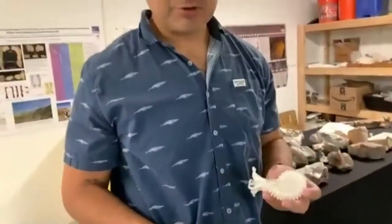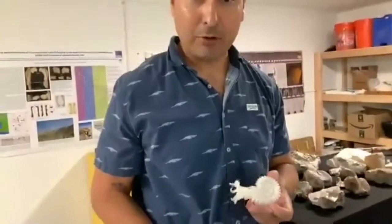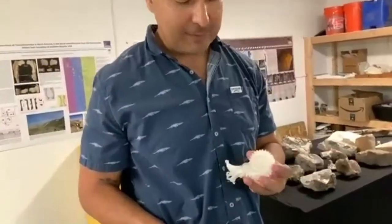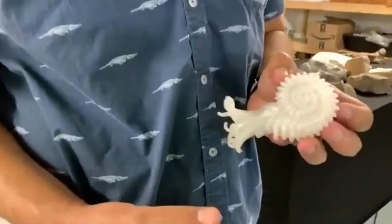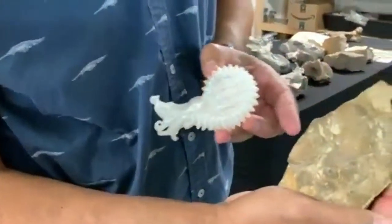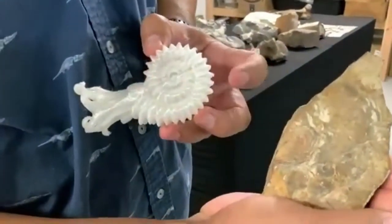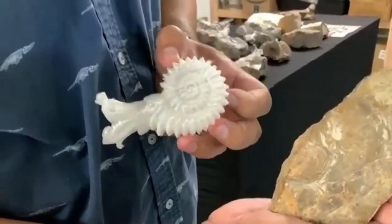So this is a 3D print that was made by our friend Bernard Means, who will be giving another virtual field trip on November 18th. So tune in for that. He talks all about 3D scanning and printing of fossils and artifacts. It should be pretty cool. So he printed this replica of an ammonite. So you can kind of see the shell here, the actual shell, versus the replica, the coiled up, the little squid thing sticking out of the shell.